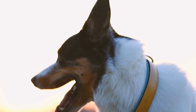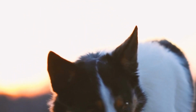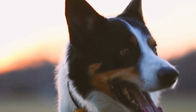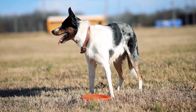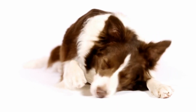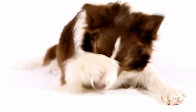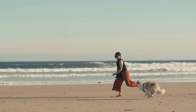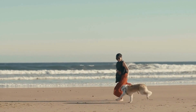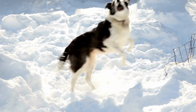In this article, we will explore the prevalence of hip dysplasia in Border Collies and how pet owners can prevent or manage this condition. Prevalence of hip dysplasia in Border Collies. Hip dysplasia is a hereditary condition, meaning it is passed down through generations. According to several studies and health surveys, Border Collies are indeed prone to hip dysplasia. However, the prevalence varies among different countries and breeding lines.